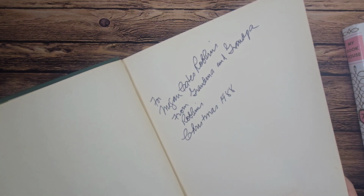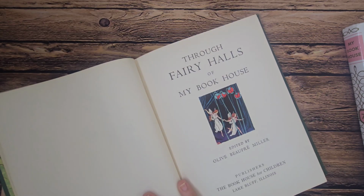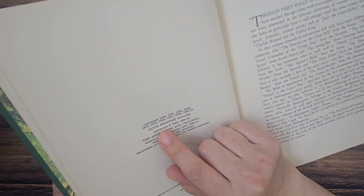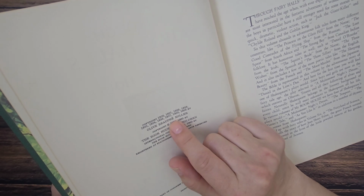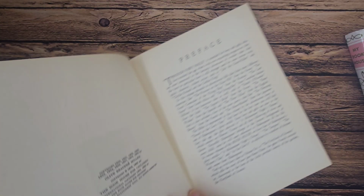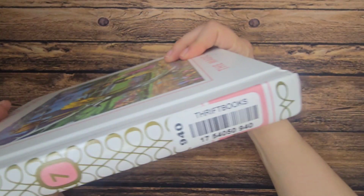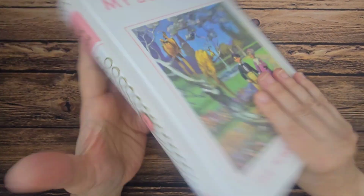Oh, this is somebody's grandma and grandpa gave it to them for Christmas 1988. You can look up this person, Olive Miller. And this one also came from Thrift Books, but I ordered it from Amazon.